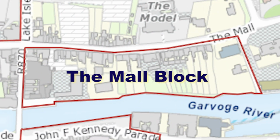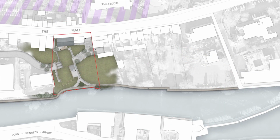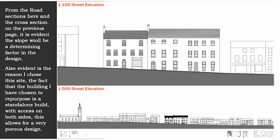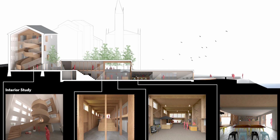Hello, my name is Owen Denver. I'm local. I'm from Dromahair in Leitrim. In my urban analysis of the town, I focused on the promenades and people's connection to the river. The building I chose to design was titled a craft hub. It was a space for crafters in Sligo to have a workshop in the town, in the same building where they can sell and interact with the public.